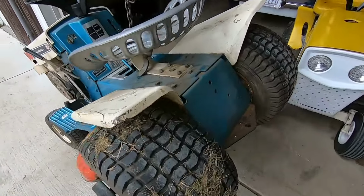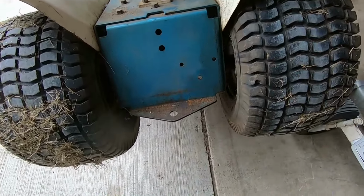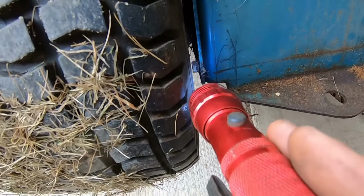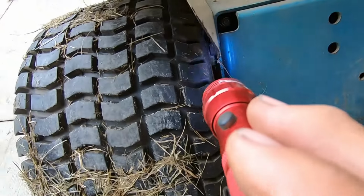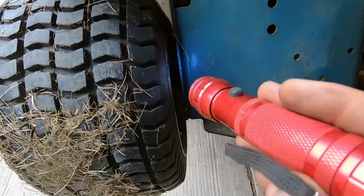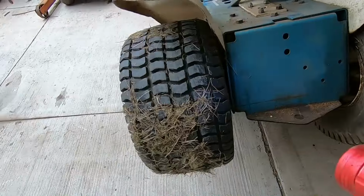So right now it's not. Okay, so one of the things I need to do is remove this back pan so I can get to the belt guard in there. In order to get this pan off, you'll see there's 1, 2, 3, 4 bolts, and look, the top bolts won't come out unless these tires are either removed or just loosened off. I think I can get away with just loosening them off.